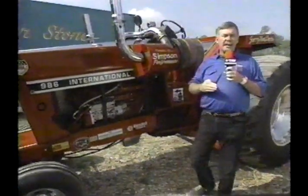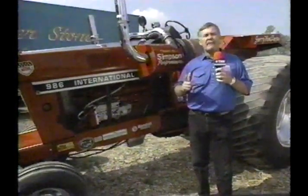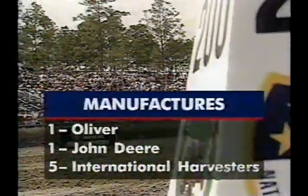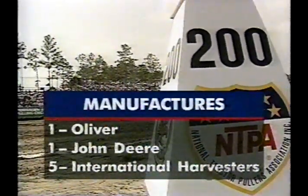But no matter what brand you have, what kind of horsepower you have, there's one thing about these guys that everybody loves. They smoke, they bellow, they cough, and they hack the horsepower on the other end. Yes, ladies and gentlemen, these are the ones they call the smokers. And Army, let's take a look now at a list of the manufacturers represented here in this competition, and you can see it's dominated by the IHs, the International Harvesters.